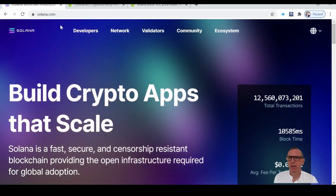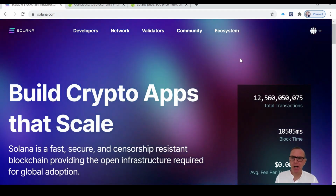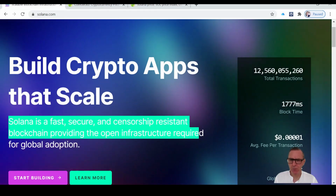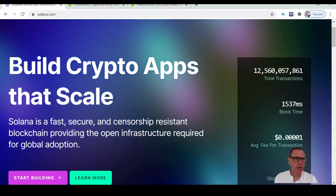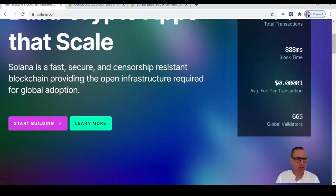So what is Solana? Here you can find more information by going to the Solana website. And what Solana does is it allows you to build crypto apps that scale. Solana is a fast, secure, and censorship-resistant blockchain providing open infrastructure for global adoption. Now, if you look at Solana, they have 12 billion total transactions, and the block time is 888 milliseconds. That's pretty fast. And then if you look at the average fees and you compare those to the outrageous gas fees that Ethereum has right now, it's just a fraction.